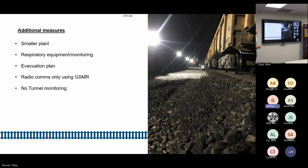So it's just a few additional measures we have to put in place from a normal track renewal working in the Severn Tunnel. So we have to use smaller plant. The road rail vehicles we use are smaller because the tail swing can potentially make contact with the tunnel lining. For some activities where we're using lots of diesel-based machinery in a small area, we have to wear respiratory equipment, which is air-fed masks, so they're fully safe from the fumes. But we do monitor it throughout.